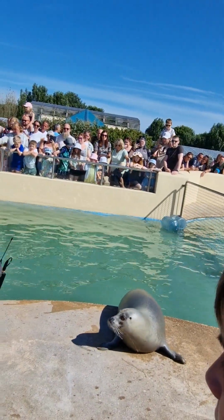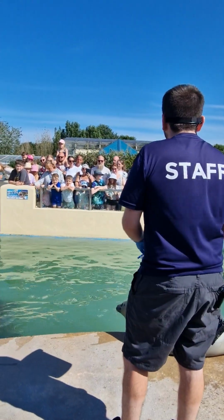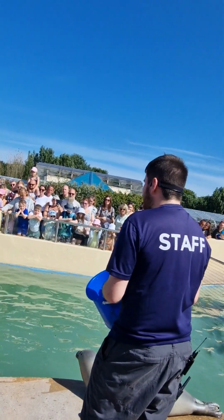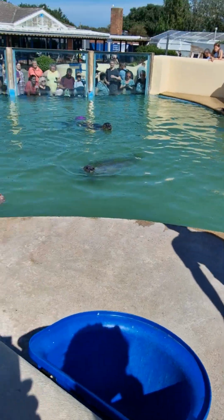Now it's time for the exciting part. The seals can reach speeds of around 13 miles an hour when hunting for their fish in the wild. So hopefully we can demonstrate how fast these guys can go in the water. So I think we're all ready, and we're going to try to do some swimming.